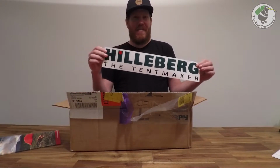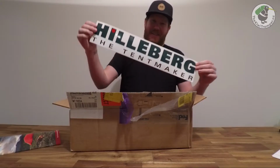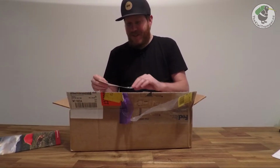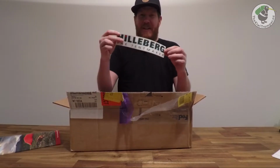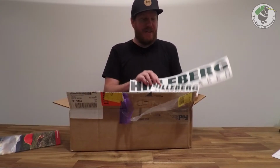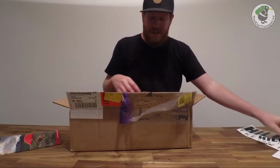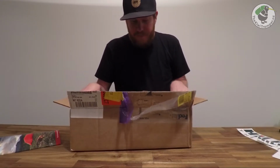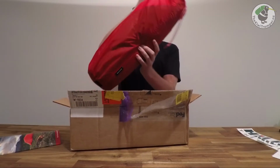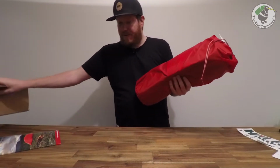I got these because they were free and they're cool, so I can represent Hilleberg. Thought they were going to send me 3. Got ripped off. Nah. I thought there's like 3 sizes. There's probably another one hidden somewhere, but there's a little one, a big one, and here's what you've been waiting for, the actual tent. Oh, okay, I'll just get rid of this box now.